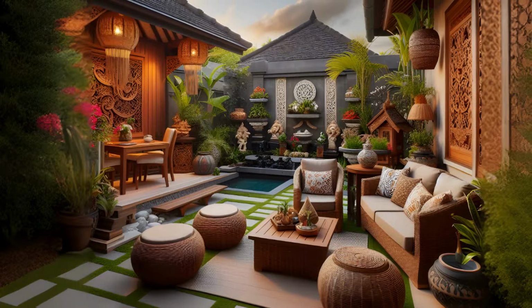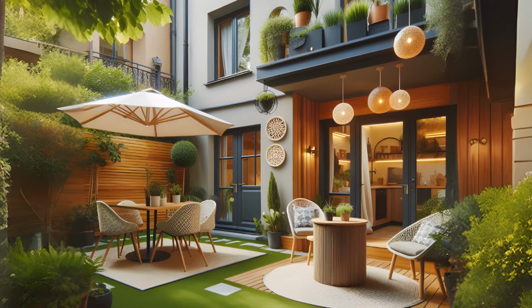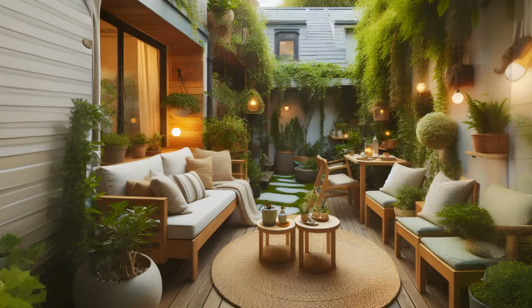A table that can be folded down or extended as needed can provide a dining space when you're entertaining and save space when you're not. Choosing furniture that is proportionate to your space and serves multiple purposes can help keep your backyard uncluttered and organized.